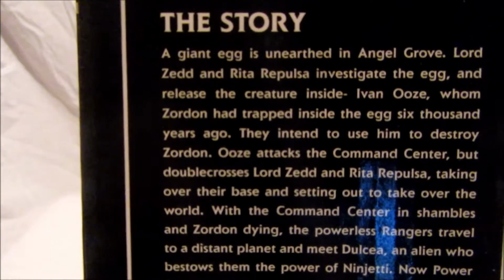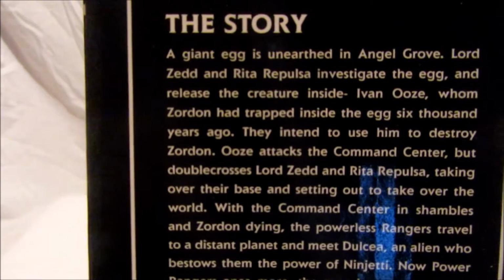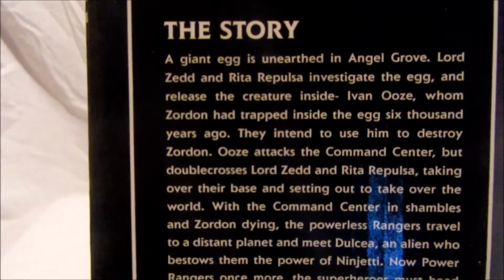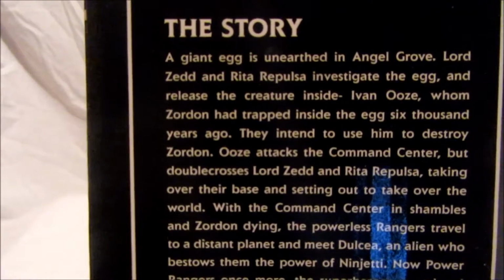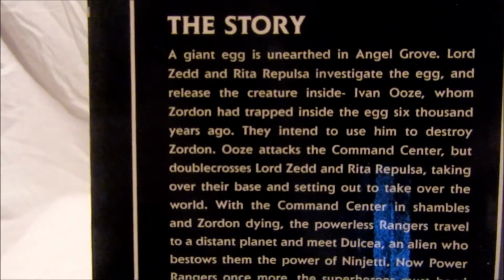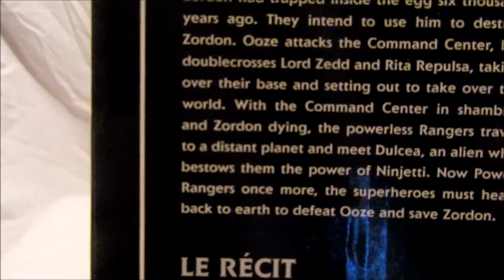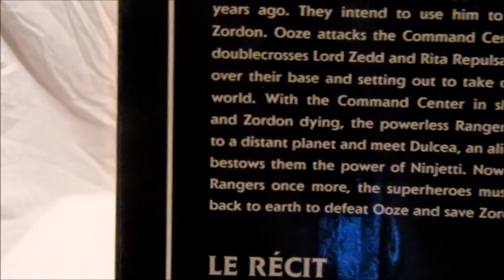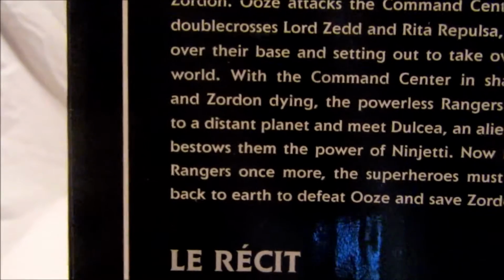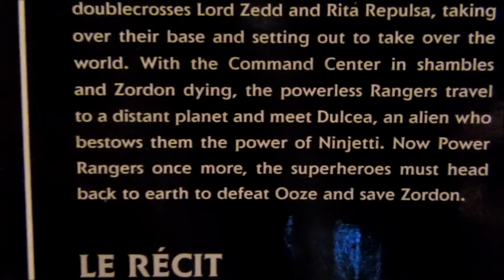Ooze attacks the command center, but double-crosses Lord Zed and Rita Repulsa, taking over their base and setting out to take over the world. With the command center in shambles and Zordon dying, the powerless Rangers travel to a distant planet and meet Dulcia, an alien who bestows them the power of ninjetti. Now Power Rangers once more, the superheroes must head back to Earth to defeat Ooze and save Zordon. Cool. There's also in French and Spanish. There's the movie Power Rangers on the side.